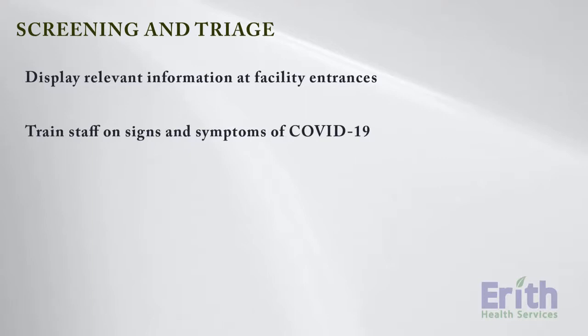We should train all staff on signs and symptoms of COVID-19 and the most recent case definitions. COVID-19 cases continue to shift, the signs and symptoms continue to change and evolve, and constant or consistent training is very important. Facilities, or nationally, we should put a plan in place to continually update the knowledge of our staff members, our patients, and all who care for COVID-19 clients.